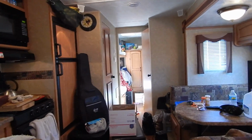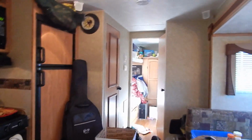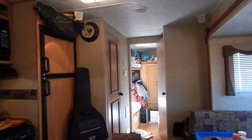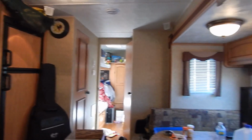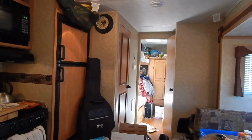I'm going to show you our junk. These are our junk in the RV. Can you imagine, all of that stuff came out of a box? Yeah. And we have trouble finding a place. And this is wider. Yeah, it's huge. It's longer.